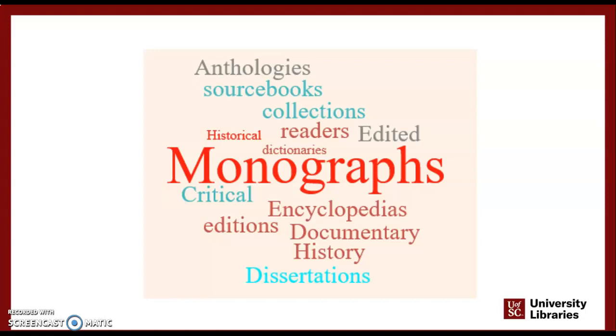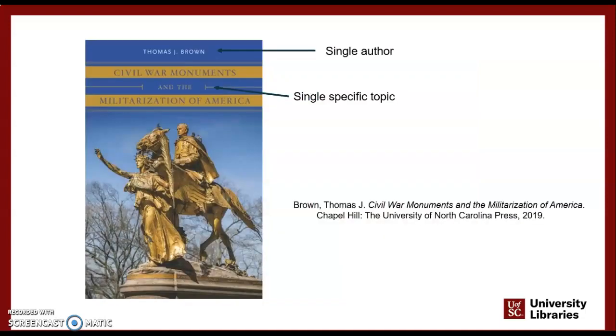The term monograph refers to a scholarly written work that covers a single, narrow subject in great depth. A monograph is also usually written by a single author. The prefix mono means one or single, as in monochromatic, referring to something that is only one color. So mono should help you remember the two main characteristics which identify a monograph. It's on a single subject by a single author.